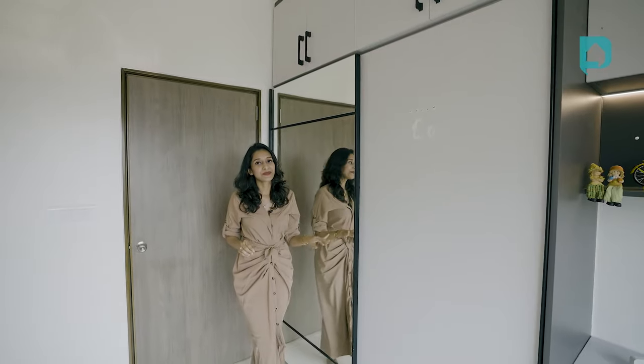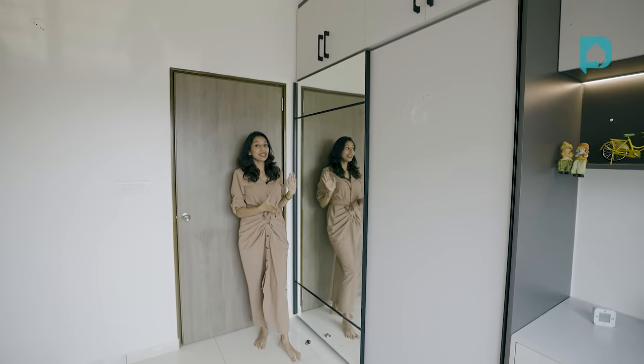On this side, we have the study unit, and this wall is also loaded with a chic sliding wardrobe done in light grey and matte black handles. The large mirror here is also great to make sure that the space looks bigger.